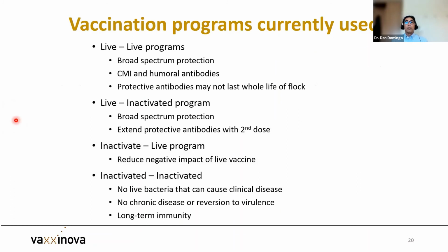Now, we have these two types of vaccines available, and there could be different ways of using these programs. And I've put here several ways that people have used it, and they use it for various reasons. Live programs, as I mentioned, they do provide broad spectrum immunity. So wing web vaccinations are commonly used.